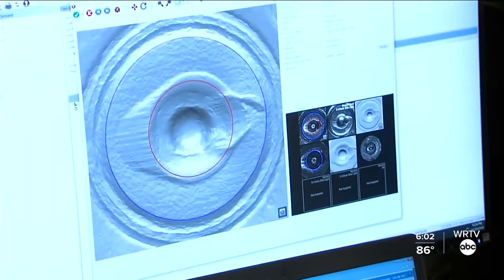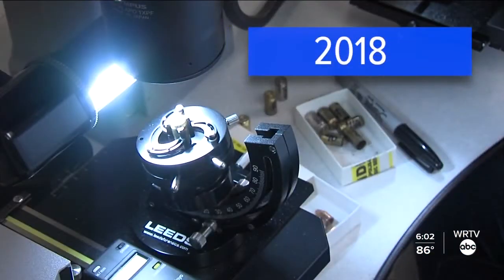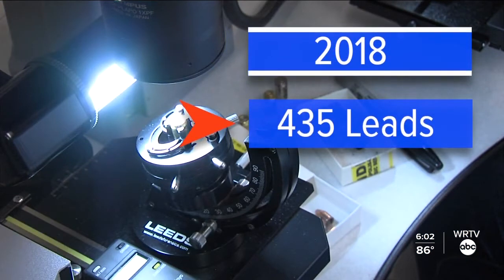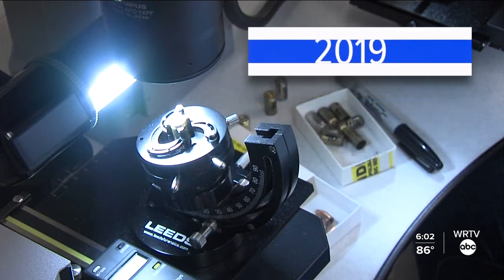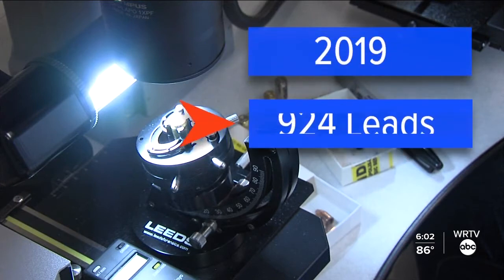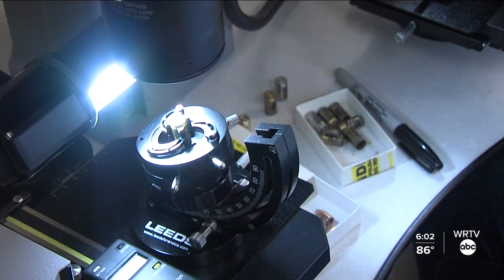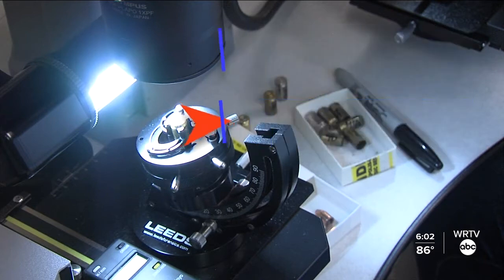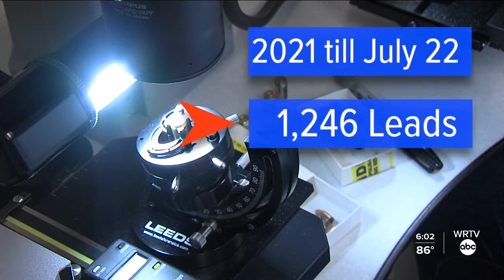When this program took shape in 2018, the lab was able to match evidence that resulted in 435 leads that year, aiding in arrests. In 2019, they found 924 leads. In 2020, 1,099 leads. And so far this year have found 1,246 leads, already topping last year's numbers. That's a good sign that we're connecting the pieces.